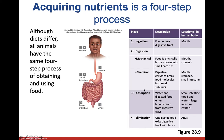Then there's the absorption stage where you absorb the actual nutrients in the food, the whole point of breaking it down, getting the good stuff out. And then there's elimination where you get rid of it. Fairly easy to figure these out, not that difficult to figure out where they occur, what's going on with each.